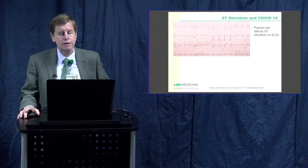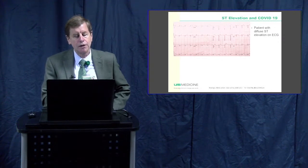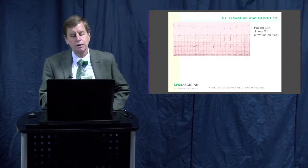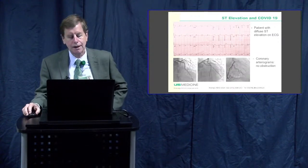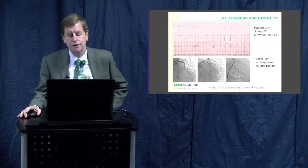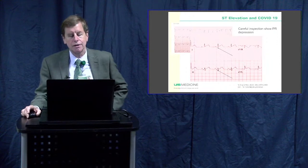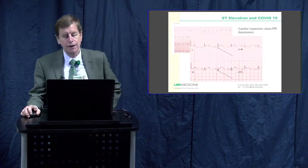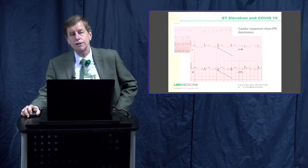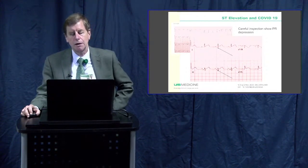Now, this particular case presented with diffuse ST elevations on the EKG. You can see there's ST elevation here in lead 1 and aVL most prominently, but also some ST elevation in lead 2 and in the anterior leads. And this patient went to the cath lab and had non-obstructive disease, no evidence of infarction. If you magnify up that EKG, you can see there is some PR depression. So this is more of a myopericarditis type picture. This is an example of COVID-19 causing diffuse ST elevation not due to coronary obstruction, more likely myopericarditis.